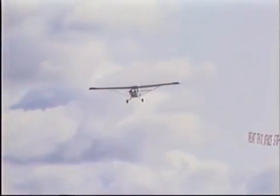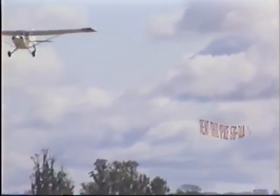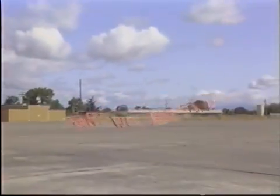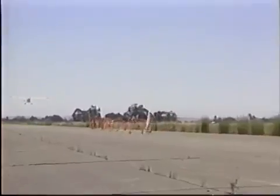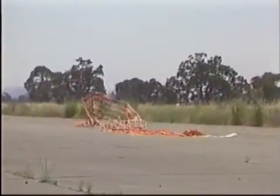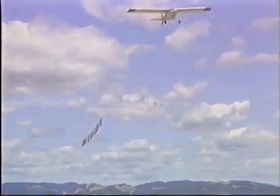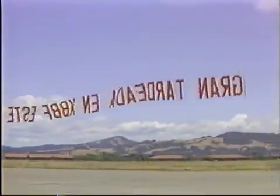We have a predetermined drop zone, which will be on an unused taxiway at the uncontrolled field we've been operating from. Before releasing the banner and cable, maintain an altitude of about 150 to 200 feet. Remember, the banner is trailing some distance behind you, so time to release accordingly. Proper altitude will permit the banner to lose most of its forward momentum before striking the ground.